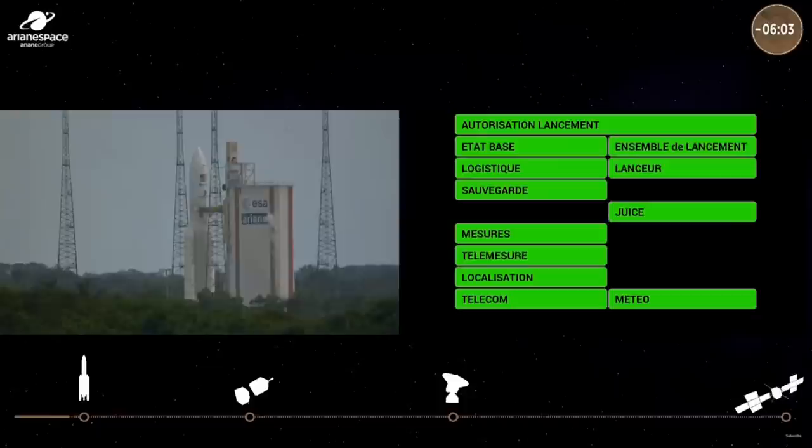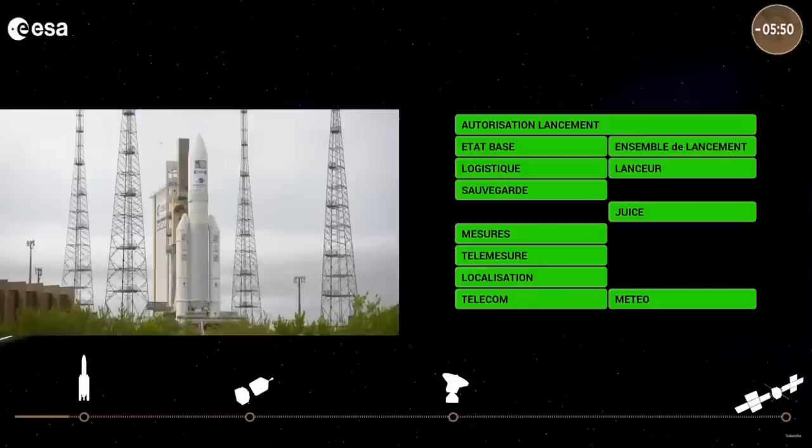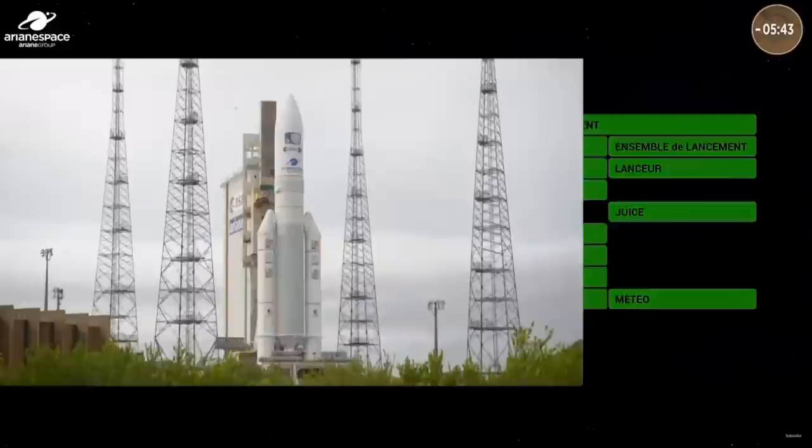For the launcher, this is a very precious passenger, but it remains exactly the same. You have the two lateral boosters, you have the main stage, you have the upper stage, one fairing. We are also launching towards the east, which is the same direction as for standard telecommunication satellites. Only the final destination is a bit different. This is Jupiter.